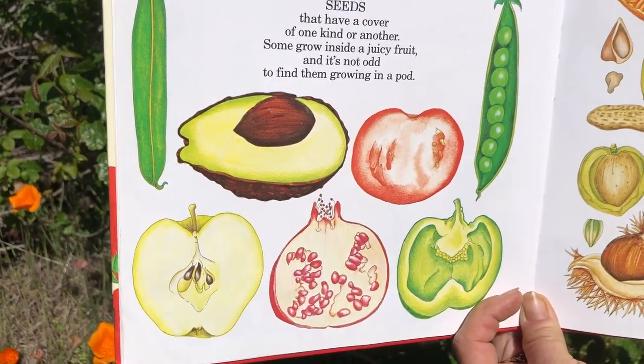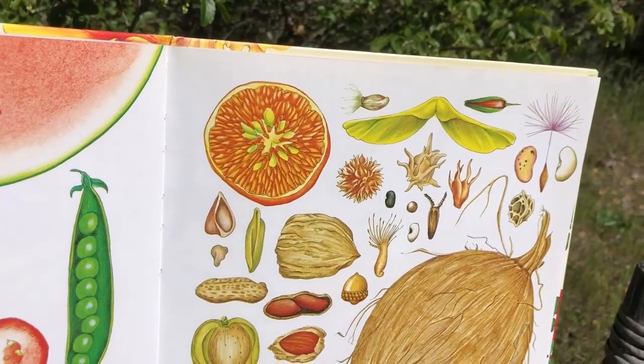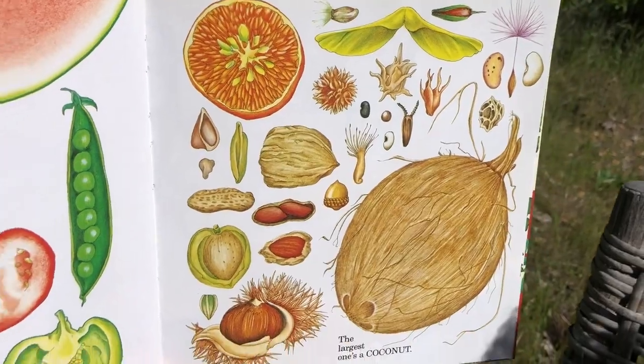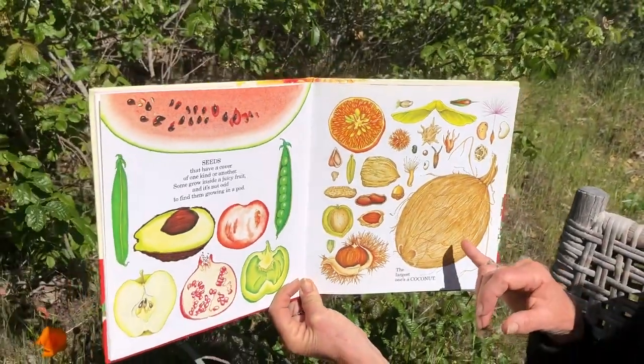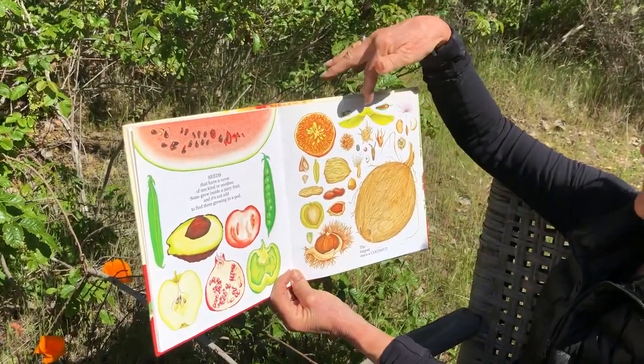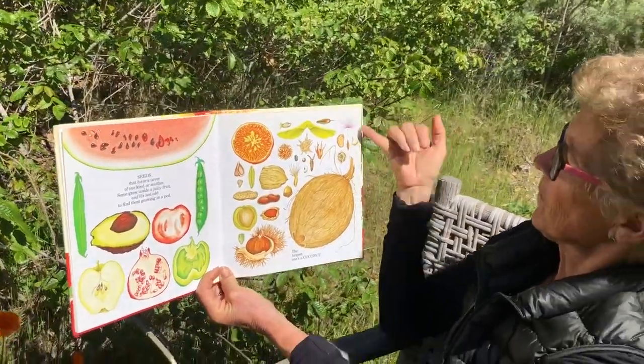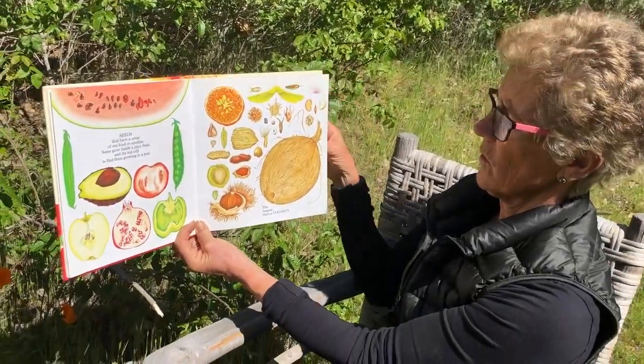And it's not odd to find them growing in a pod. Look at that. Those are all things we eat, and they all have seeds in them. The largest one is a coconut. All different kinds of seeds. This one has wings. Some of them have stickers. Some of them can fly in the air like a little parachute.